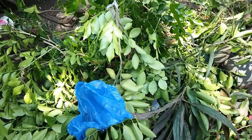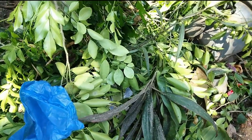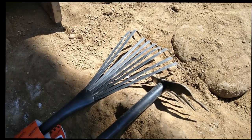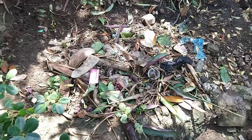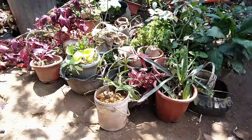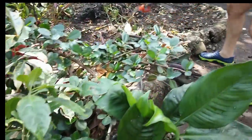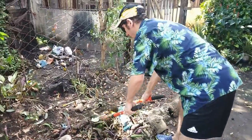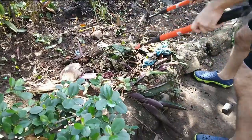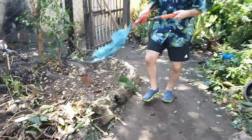What do you use your hands for doing this? You need this, the rake, rastrello. And now I show you how. You see also here, must clean. Wow, cleaning with new tools?